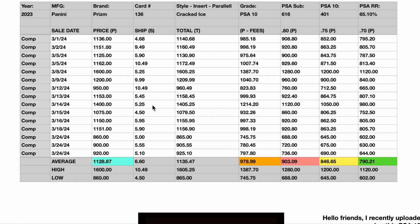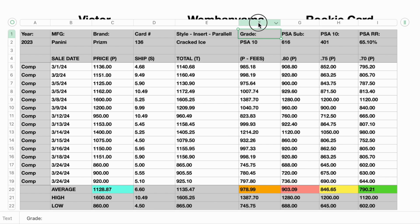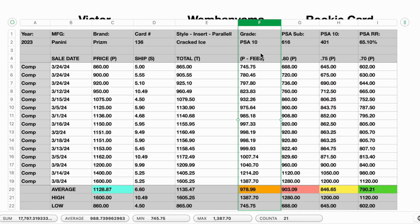Down below here, we're seeing the blue is at 1128.87. The orange take home for sellers is 978.99. And we're looking at a return for our first offer, I should say, of 790 if you wanted to go that route. Sort this one ascending and drop down 5. 1, 2, 3, 4, 5.